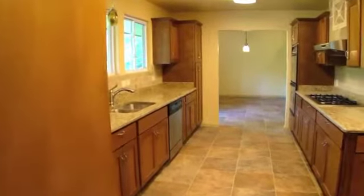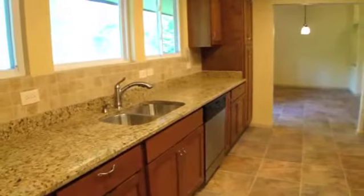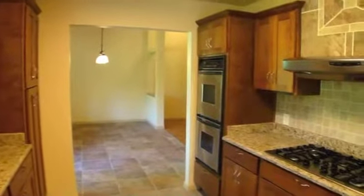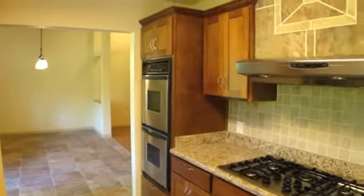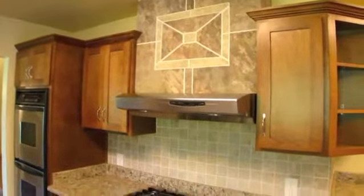The wonderful dream kitchen features flowing granite countertops, spacious cabinets, and a custom pantry. The stainless appliances consist of a double-wall oven, 5-burner cooktop, dishwasher, and commercial-style side-by-side freezer refrigerator.